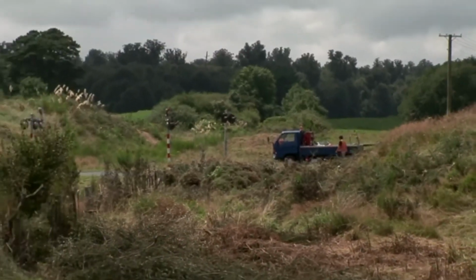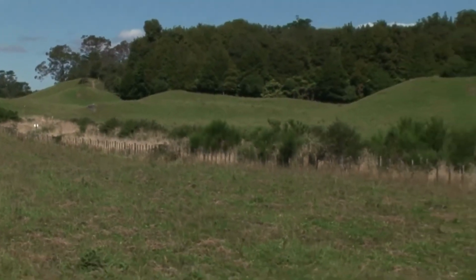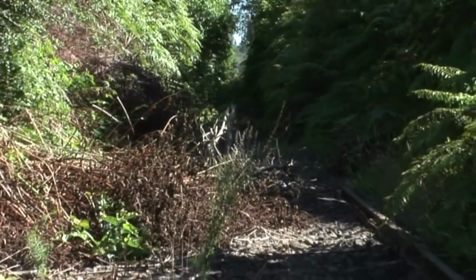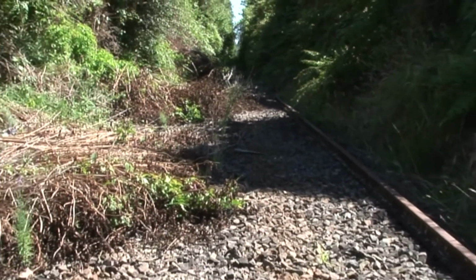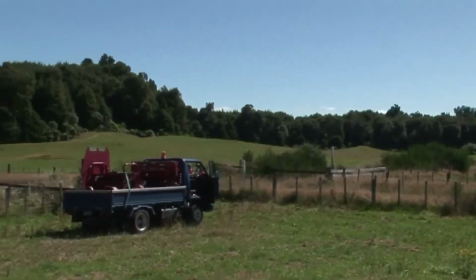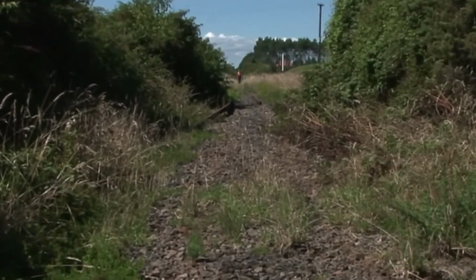Between Mamaku and Galaxy Road, I've done all of that many times. Galaxy Road is just 6 kilometres the other side of Mamaku, on the Putararu side, and from there all the track is still intact except for about 4 sections between Mamaku and Galaxy Road. And Galaxy Road, that's where a forestry road crossing is, and there was about 23 track sets of sleepers missing there.